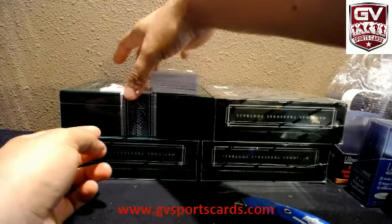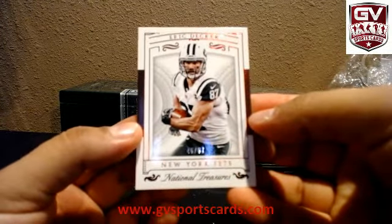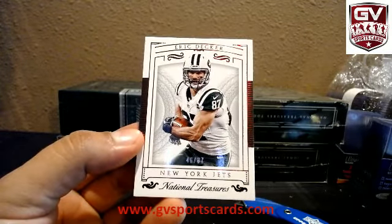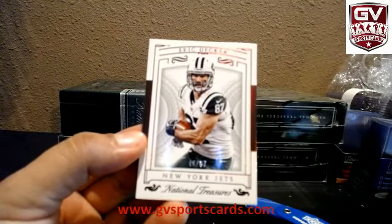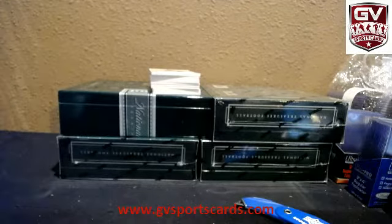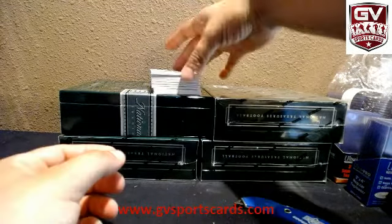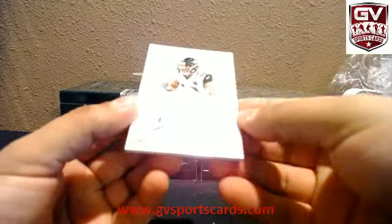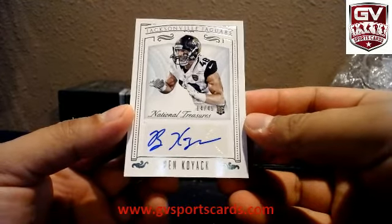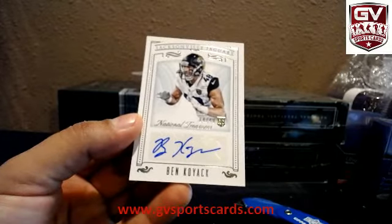All right, first up, we got for the Jets, 46 of 87. J-E-T-S, Jets, Jets, Jets. That is Kyle in the Jets. Next up, we got for the Jags, Ben Koyak, 14 of 49. Jags. That is Cowboys.